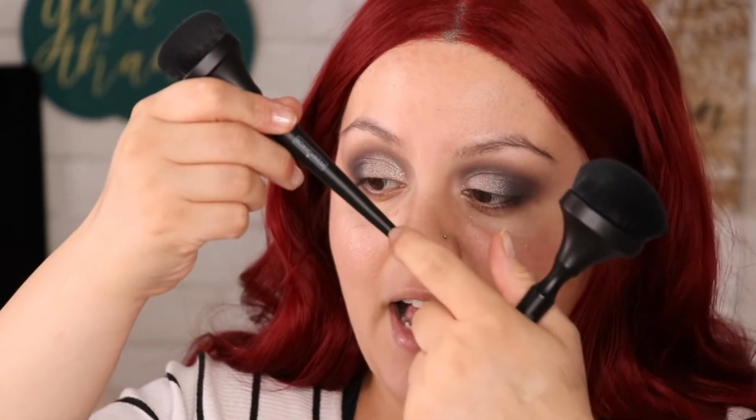This one's supposed to be for powders. It's also good for creams and stuff, but this little one here claims to be the foundation brush. Now I will say though, Boxy Charm, I do wish that you would maybe have a number or a name or something for your brushes.